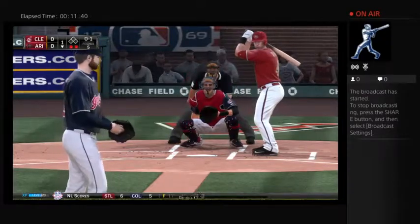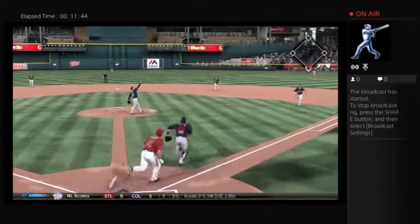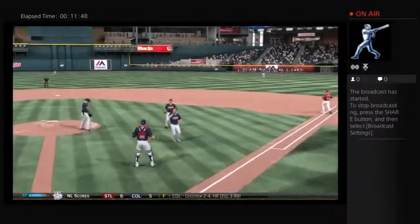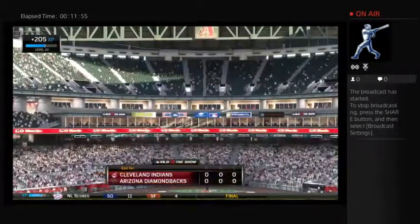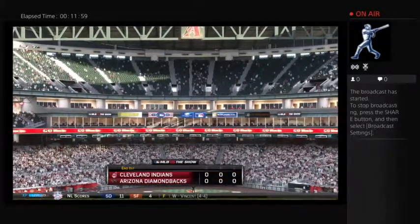And the pitch. And he didn't miss that by much. It's popped way up on the infield, and I mean way up there. And Swisher will make the catch, and the side is retired. So 1-2-3 go the Diamondbacks. We've played an inning. No score.